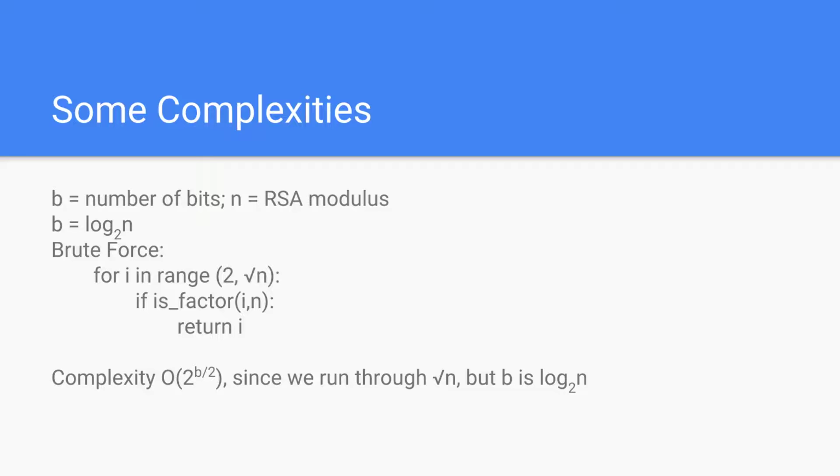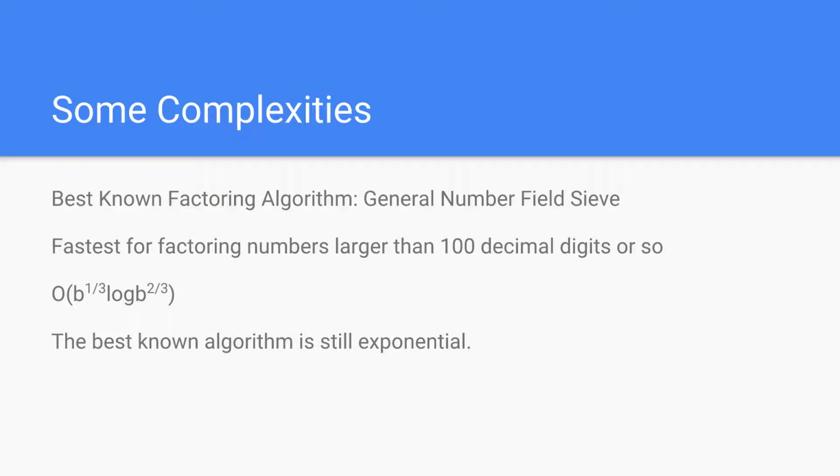Now, if you think back to your complexities and your data structures and your sorting algorithms, you may remember that exponentially complex things are not good. It's what we want to avoid. We like polynomial complexities, but unfortunately, when it comes to factoring, we don't have that. The best known factoring algorithm is the general number field sieve, fastest for factoring numbers larger than 100 decimal digits or so. It still has an exponential complexity, and you can see it there. It's big O of b to the 1/3 times log b to the 2/3. Still exponentially complex. So that's the best we've got, and we are not even close to approaching a polynomial runtime.